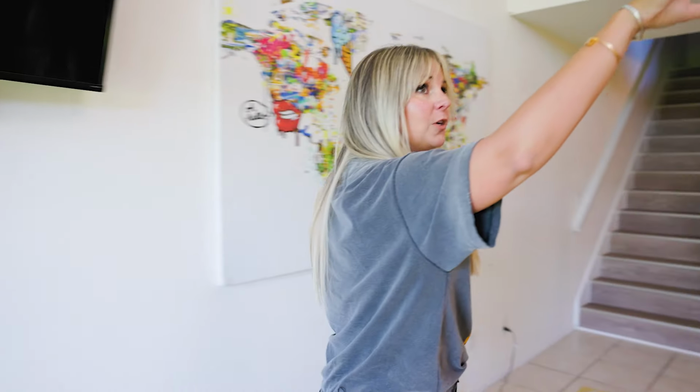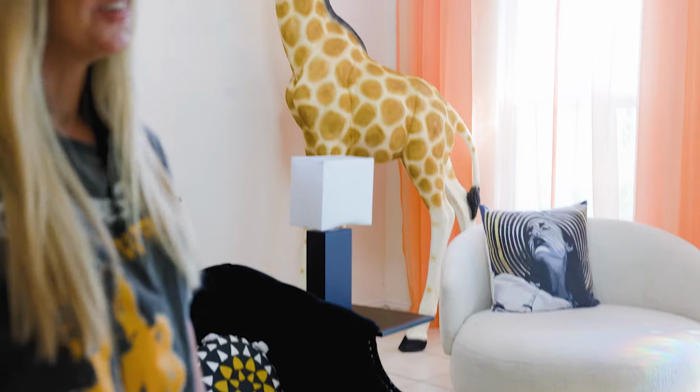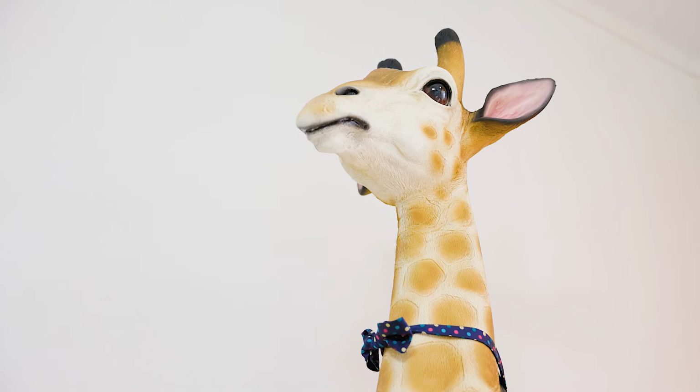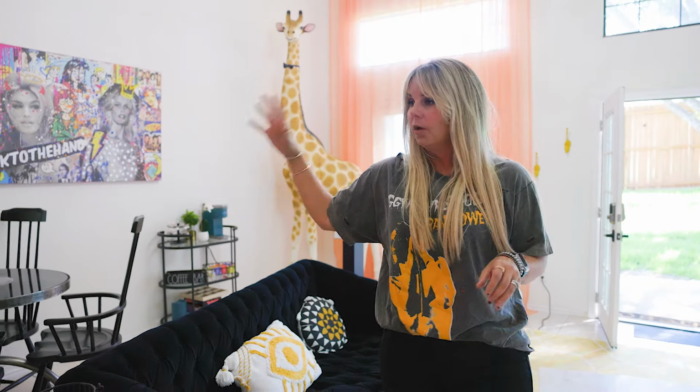They've got a really cool light fixture here. The thing that I think is coolest about this room is this giant giraffe in this corner. I don't know where you get something like that, but it's definitely not something you see every day in a short-term rental, and I think it is pretty cool. Love the velvet sofa, bright colors, very cool. You can get these on Amazon.